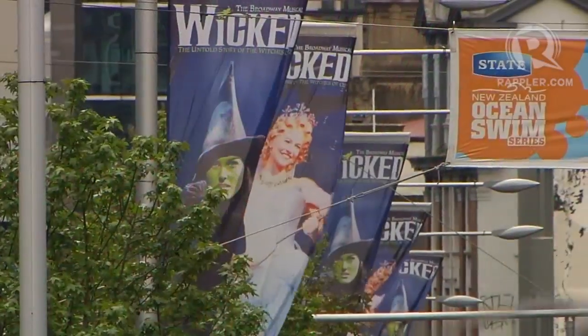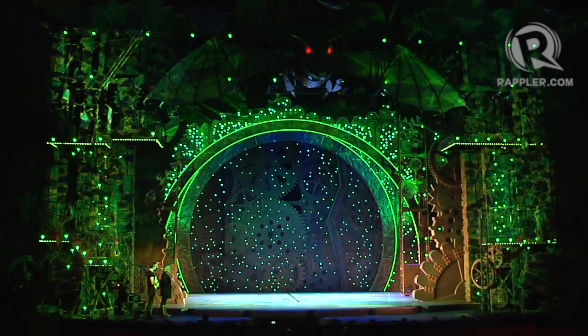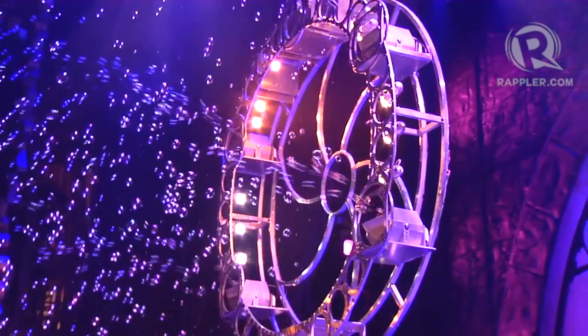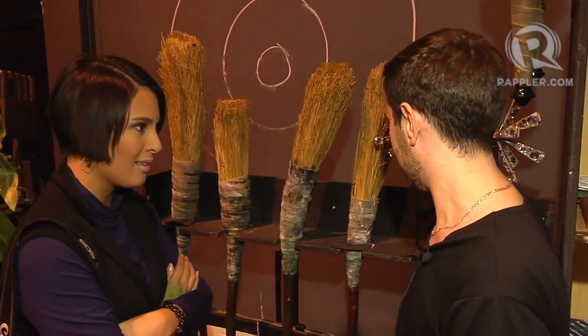The musical comes to Manila after the New Zealand season, with the exact recreation of lighting, spectacular sets, and innovative props that conjure the magic for the biggest Broadway show of the last decade.